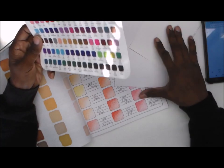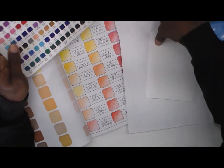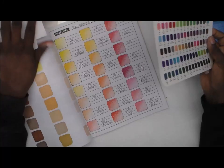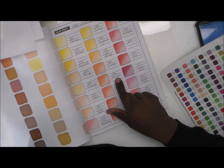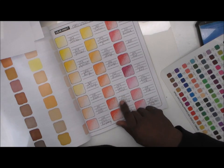Some of the colors on the first page of the swatches that I did, I not only put the number, but I also put the names according to this swatch sheet. And some of these color names don't work for me. This color name is cheese. Does it look like a cheese color to you? No, that's not cheese. Sea sheer, I don't even know what that is.